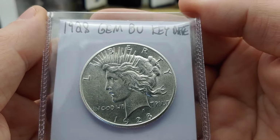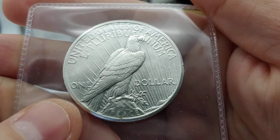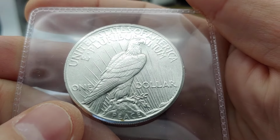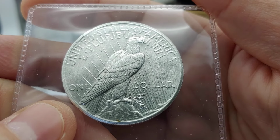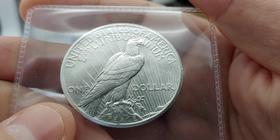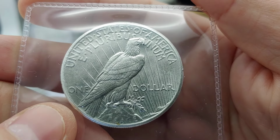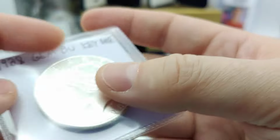Other thing too that I have listed, I'm probably going to drop the price on this again. If you can find key dates, so 1928 is the key date of the Peace Dollar series, but if you can find key dates that are absolutely in beautiful condition and you can get them under $300, these are well worth it, because there's a lot of potential that this coin can be purchased by another buyer, sent in to get graded, and they can easily double, triple up their money, quadruple up their money.